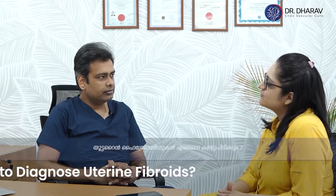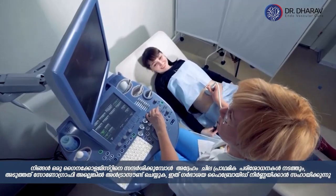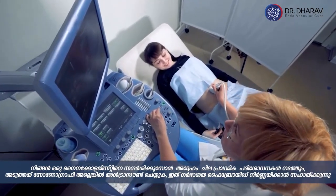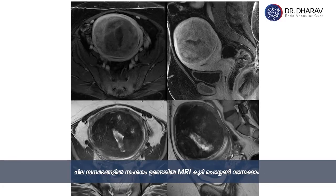Now doctor, how to diagnose uterine fibroids? So if you are experiencing these symptoms, generally the first doctor you contact is a gynecologist. He or she will do some local examination, and the next stage is to do a sonography test or ultrasound, which can easily diagnose uterine fibroid. In some cases we may have to do an MRI also if there is doubt.